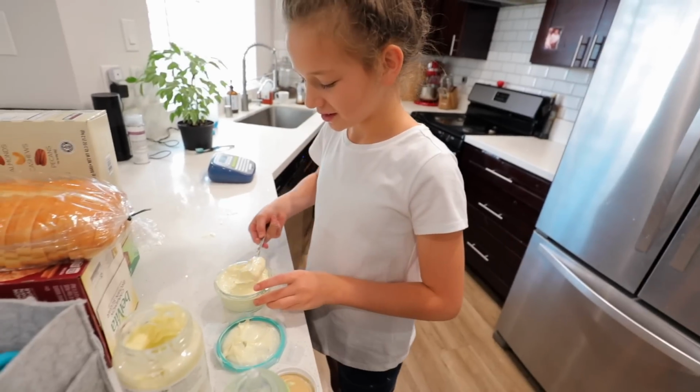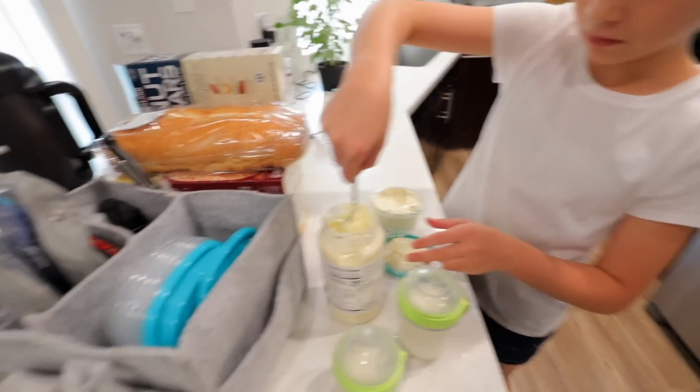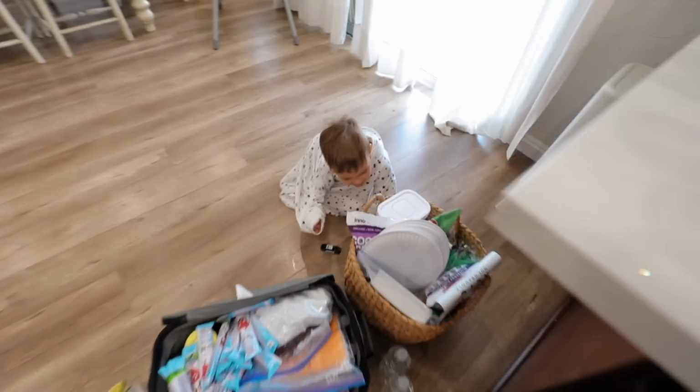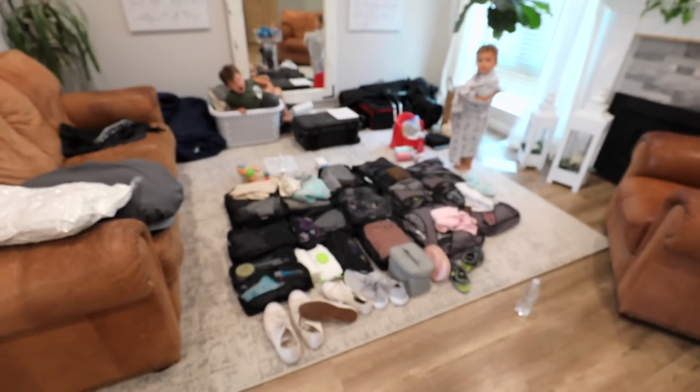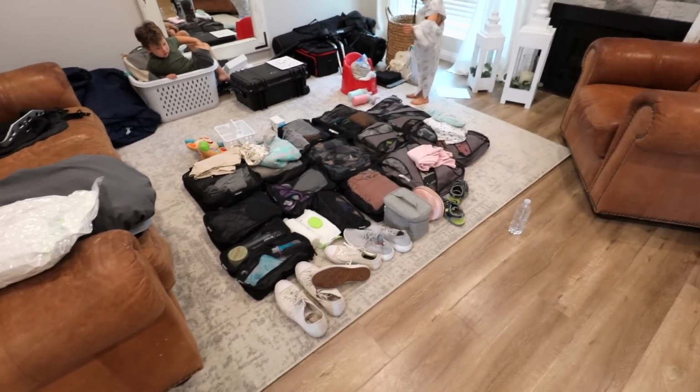Getting the mayonnaise ready for us. And looks like that's it for our food. Yummy. Are you hungry? I don't know. There's a lot of stuff out here. All of this has to fit in our car.